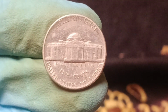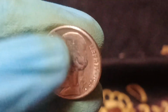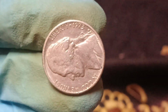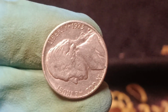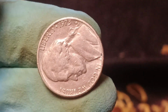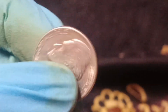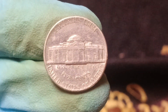What if I told you that a single 1973 Jefferson nickel, a coin that originally held a face value of just 5 cents, has made headlines and rocked the numismatic world by being valued at an astonishing $20 million? Yes, that's $20 million for one small coin that most people wouldn't give a second glance. Welcome to a world where history, minting anomalies, rarity, and the intrigue of hidden treasure converge to transform an ordinary object into something of monumental value.